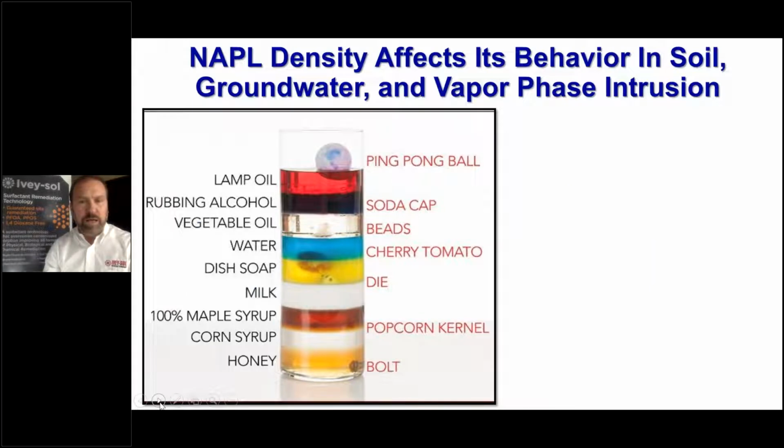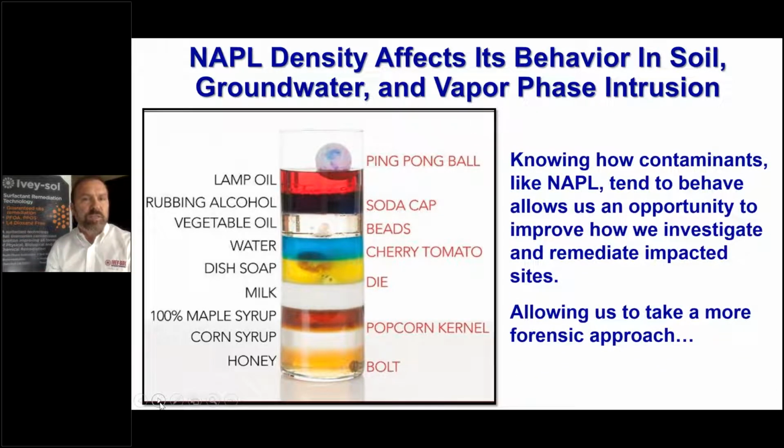So as I said before, when you're looking at LNAPLs and DNAPLs, it's not quite simply think of floaters and sinkers. Here's a really interesting photograph. What I'm trying to show here is there's a ping pong ball, which is not very dense, floating on lamp oil, which is on top of rubbing alcohol. There's a soda cap floating in there. There's vegetable oil. There's a bead. Then there's water, a cherry tomato, which has kind of an intermediate density, dish soap, a dye, milk, a maple syrup, popcorn kernel that's a bit dense, but not as dense as most things, corn syrup, honey, and there's actually a brass bolt at the bottom.